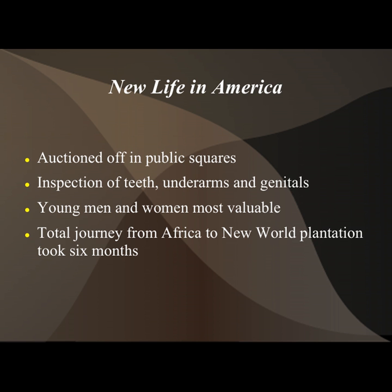There were way more laws that came about. There was more racism, and segregation began to emerge. There was also economic expansion.